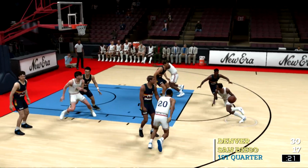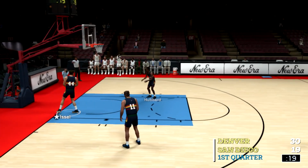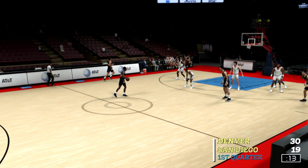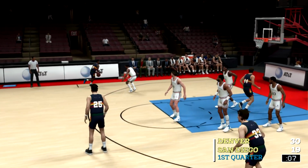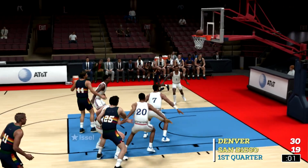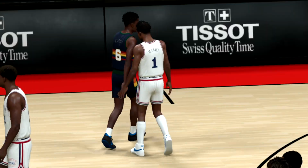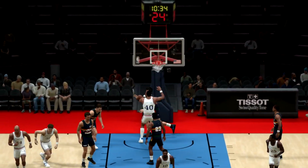Here's McKinney. Got it. Good job in the low post. And you can count that one as a screen assist. The pick allows him to get free and go right to the rim. Here's Hubbard. Here's Issel over Robertson. That shot off the mark. And as the first quarter wraps up, already a double-digit lead. Nuggets lead by 11. And we'll be back right after this.